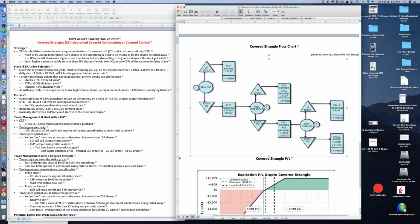And then in terms of just the usual stock selection, since this is a bullish trade, you really want to get into something that you believe is going to go up. Just like I talked about with diagonals, there are many different ways to decide when you believe a stock is going to be bullish. I won't get into those because everybody has their own ways of deciding about bullish stocks. Steve Zoller personally would prefer tickers that pay dividends, but honestly, you can do growth stocks also. You don't have to use dividend paying stocks with covered calls, and you don't need to with this. So you can use stocks, ETFs, or indexes, whatever you prefer.